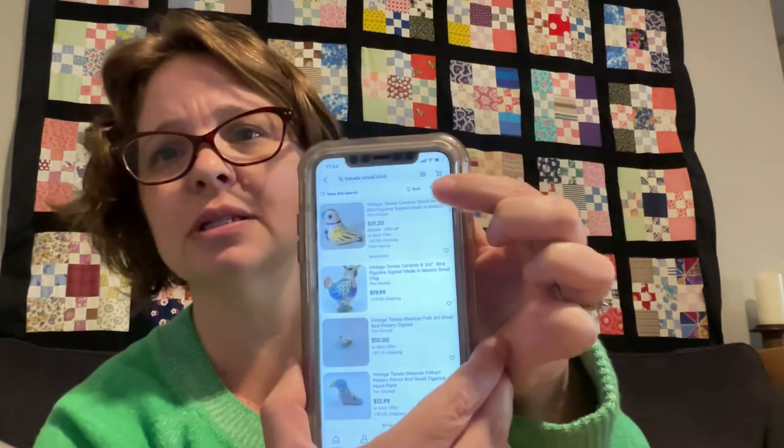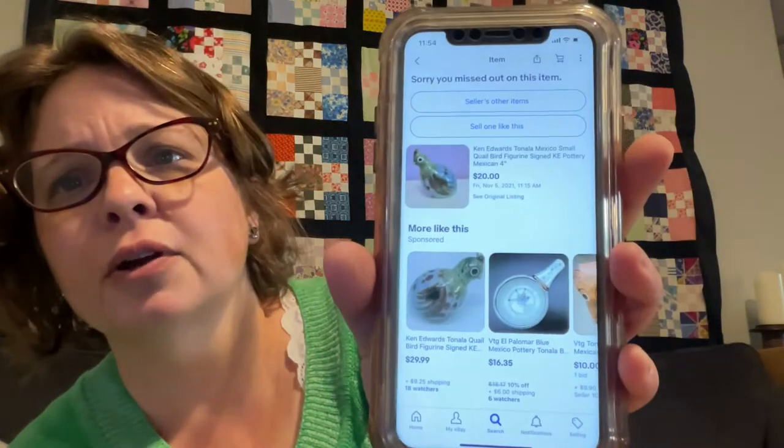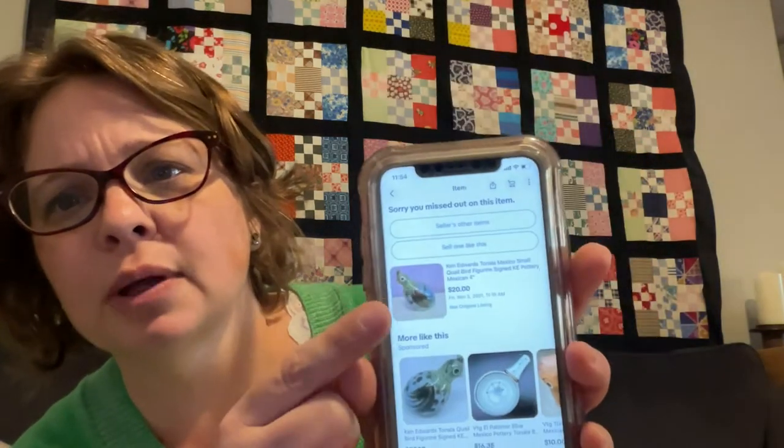So now I'm going to go again to the top of the page where it says filter. I'm going to tap the filter and check on sold items. Okay, so we have 13 results of some that have sold and what they have sold for. So here we have a small duck and it sold for $16.99 plus shipping, I believe. Here's a little quail. The quail sold for, this one up here sold for $20. That one underneath it looks exactly the same and that sold for $29.